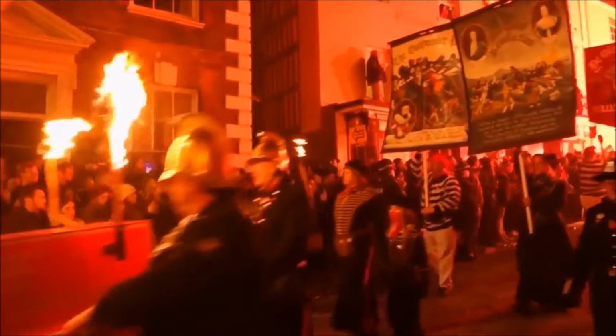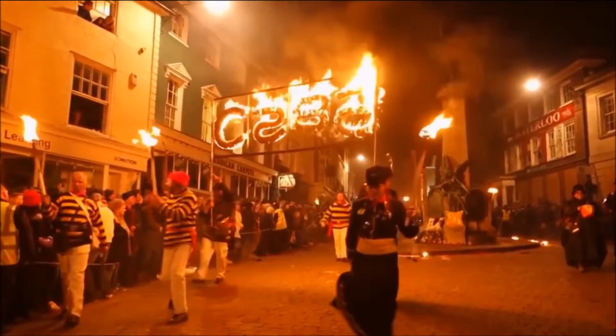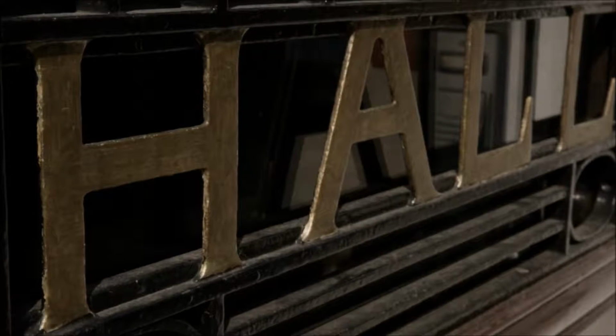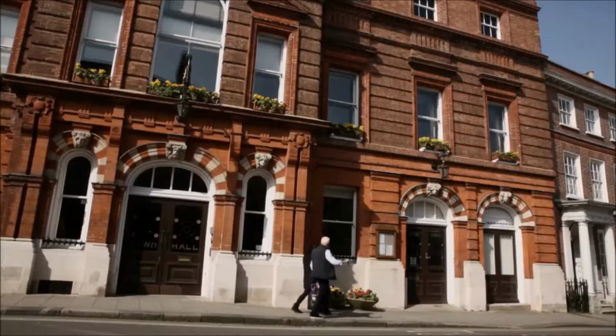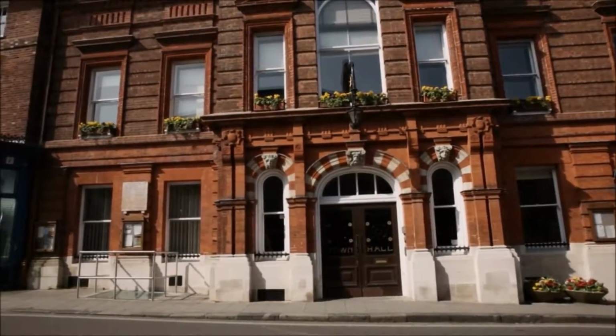There's a bit more to the bonfire celebration, though, than just the gunpowder plot. In 1553, Queen Mary was determined to bring Roman Catholicism back to England. Right here on the High Street, she burned 17 people at the stake who wouldn't convert. The dungeon where they were held before being so horribly slaughtered is still here, up these steps, being the last walk the condemned men would take.